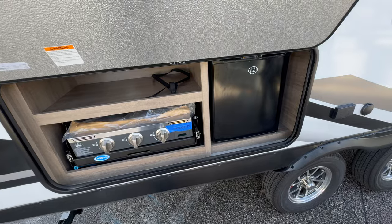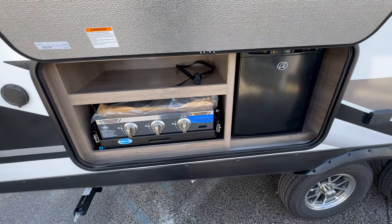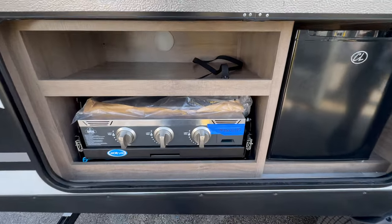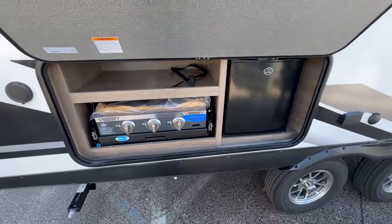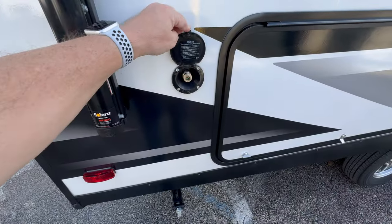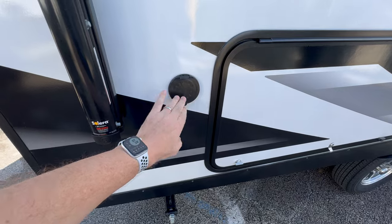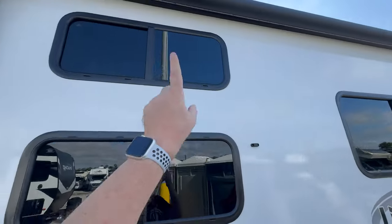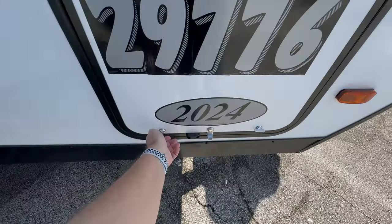Look at that. A little outside fridge. And a griddle. Hot damn, dude. Dual axle. A little spray port there too for anything you need to clean off outside. But look at this. Even the bunks had their own windows. Extra storage here.